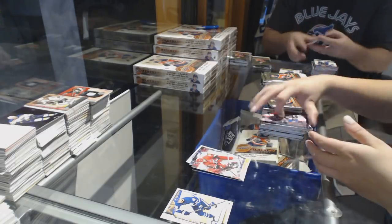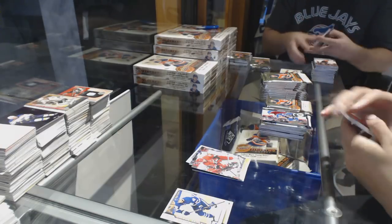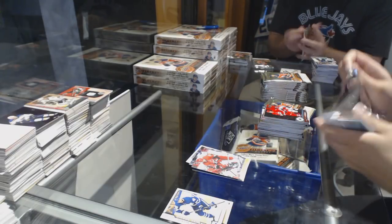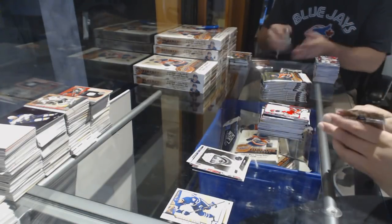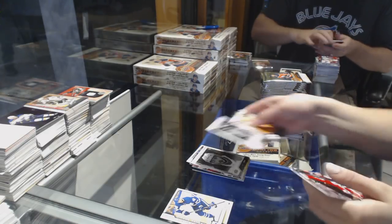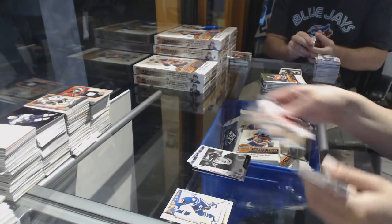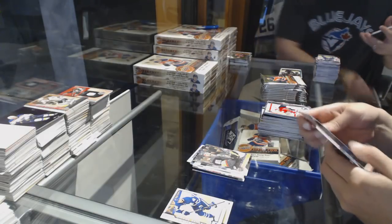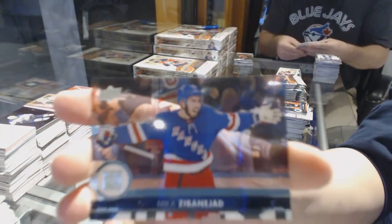Canvas of Trevor Van Riemsdyk for the Carolina Hurricanes. Victor Mete, portraits for the Canadiens. Portraits of Jesper Bratt for the New Jersey Devils. Canvas of Jonathan Marchessault for the Vegas Golden Knights. Young Guns of Nikita Sherbach for the Montreal Canadiens and a clear-cut base for the New York Rangers of Mika Zibanejad.